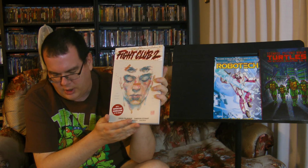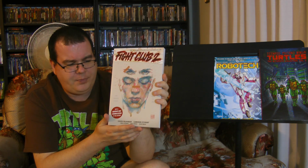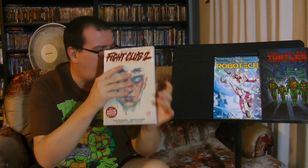It's really interesting because much like how the movie and the original novel, I have not read the novel, but I've seen the movie a number of times, much like how the original stories played with the conventions of storytelling, the storytelling process, I guess, and kind of turned it on its ear a little bit, Fight Club 2 does that even more so.